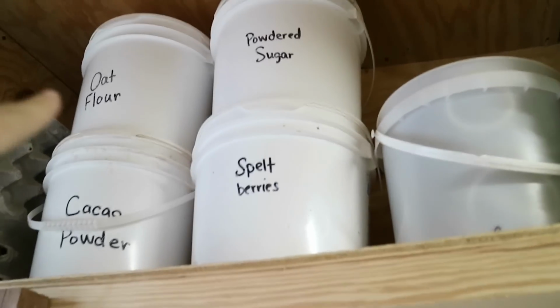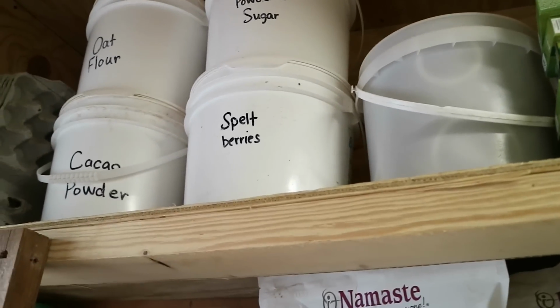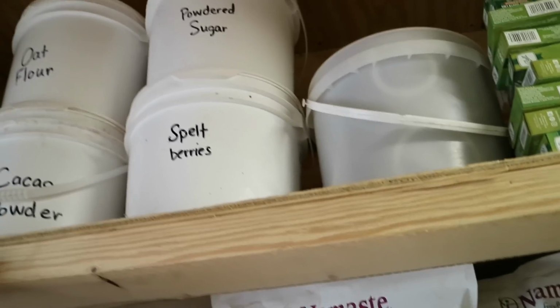Also up here in buckets, I have things that I've been getting from Azure Standard, so I don't have to worry about that today because my cutoff for that order isn't until next week. So I have a couple coconut oils, that's good.